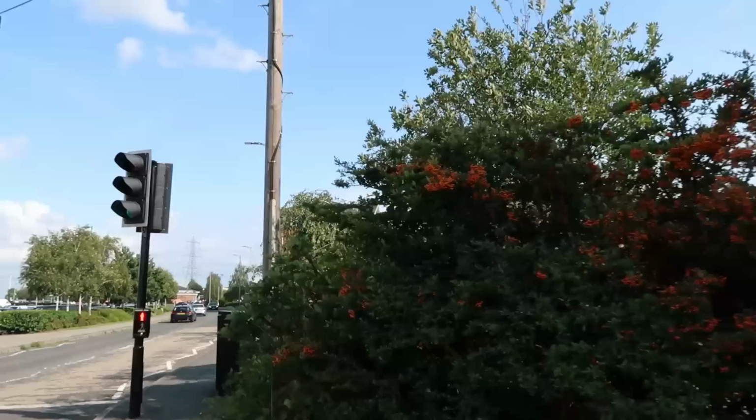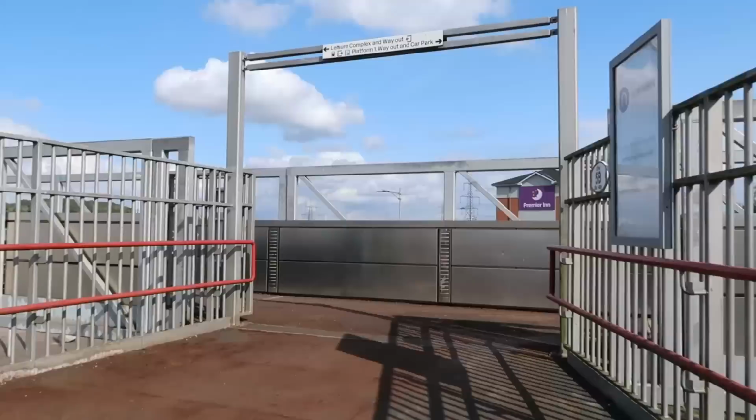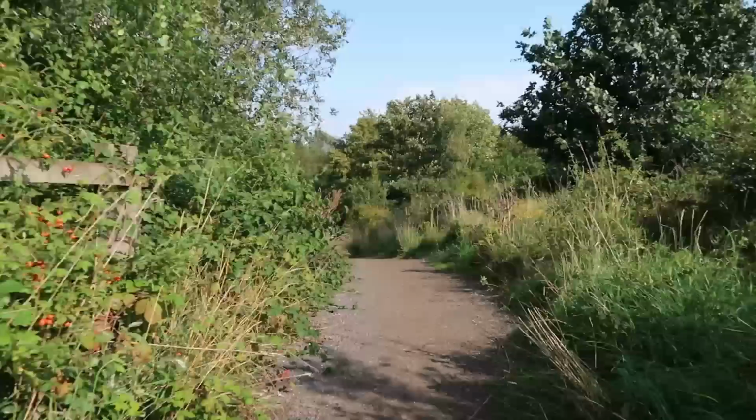But on my piece of paper, I did write down that there is a walking path. When I looked at the map, there wasn't a name showing up for the walking path. So maybe I'll see if I can try and find that. Okay, so it turns out you can get to the walking path by walking across that bridgey thing just in the other direction to the leisure complex.